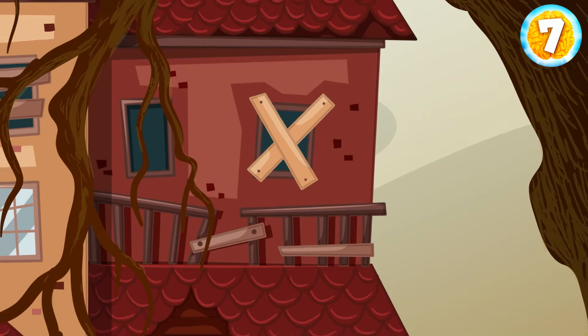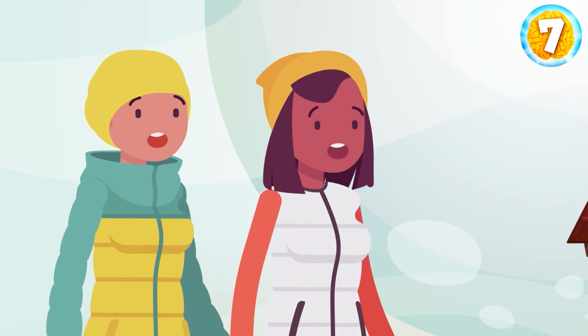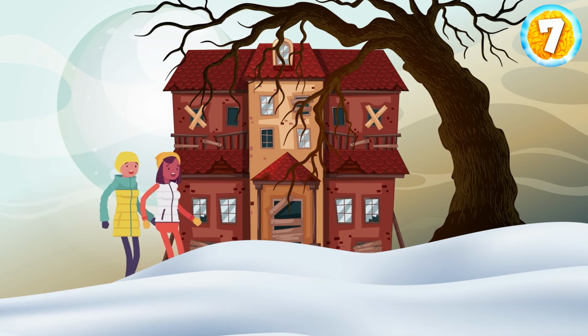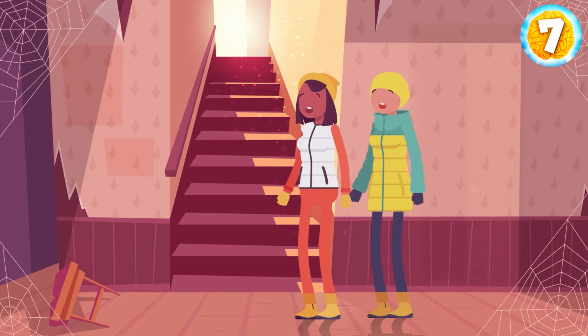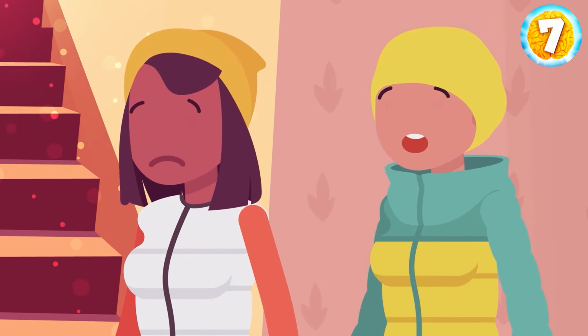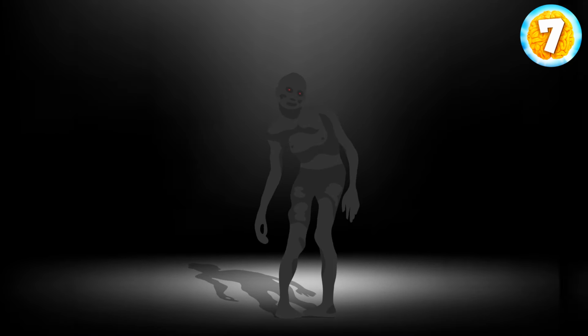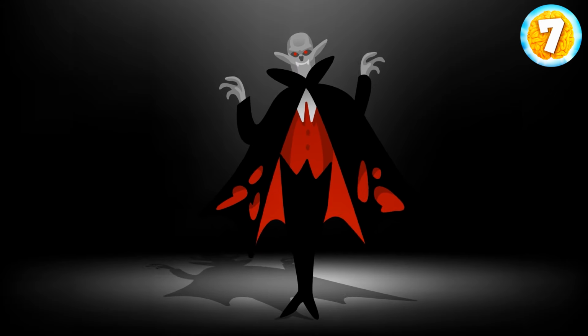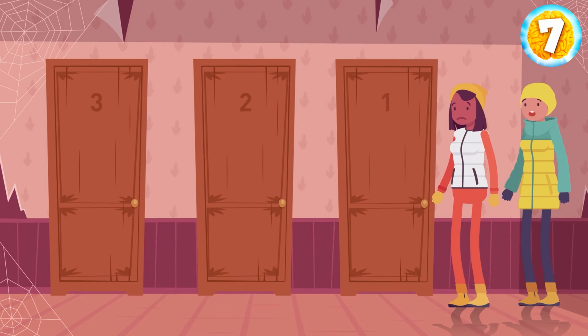When Nina got better, Abby took her for a walk. They spotted the spookiest house in the neighborhood and decided to check it. That was a big mistake. When they got inside, the door behind them suddenly disappeared. Now they have 3 ways out. There's a zombie behind the first door. A creepy vampire is waiting behind the second door. And there's an angry ghost behind the third door. Which way is the safest?